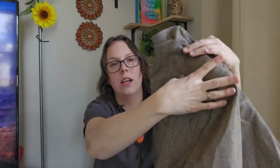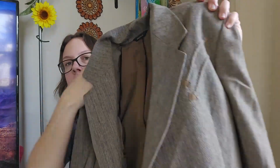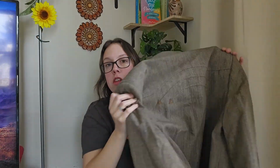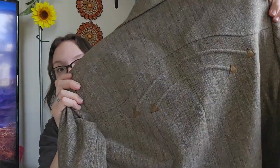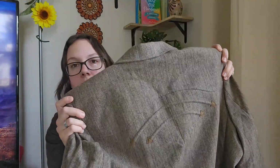A lot of the ones that I saw selling had patches up here at the shoulders. These have these little details at the shoulders, a little bit different, but this brand is selling pre-owned blazers for like $50 to $60. I was shocked. That's what the back looks like. Just has some subtle detailing.